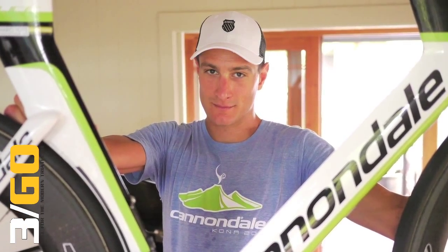RS stands for rocket ship. Well, it looks like a rocket ship. I love rocket ship. Yeah. It's kind of crazy, funny, and what it stands for. And it's kind of a unique design Cannondale created.